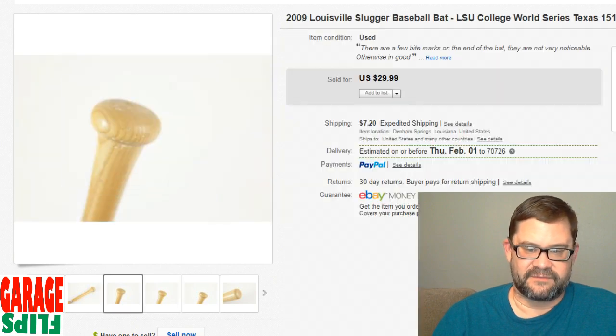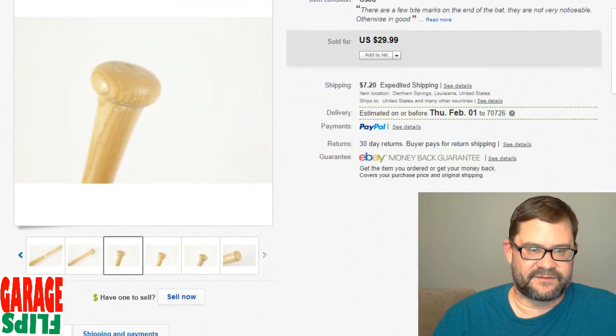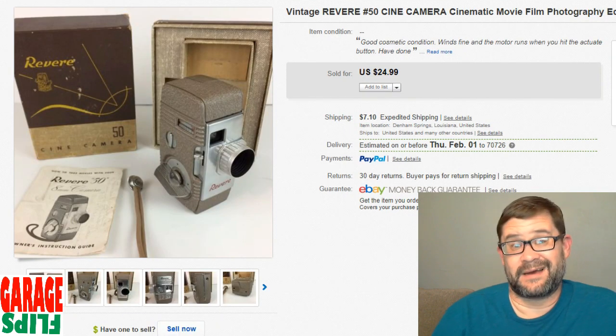I showed some nice close-ups of that, and I put there a few bite marks on the end of the bat. So, you could sell stuff that has blemishes. Just be upfront. Be honest with what you're selling. Got $30 plus shipping. Should have probably got more.